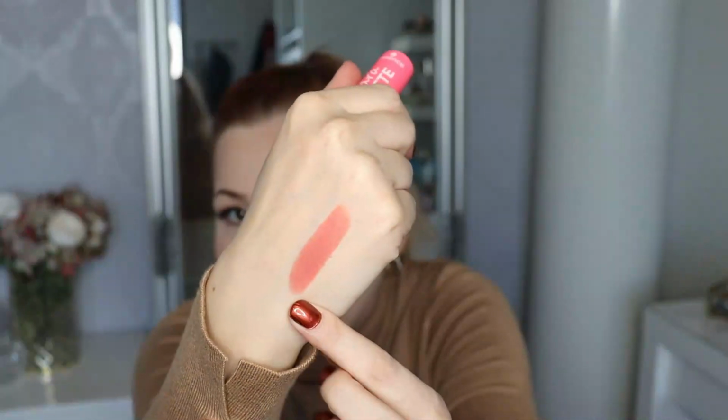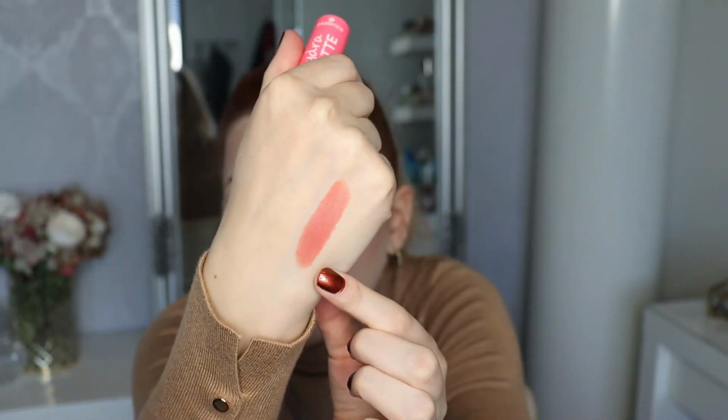It's a really nice matte formula because it's not super drying. Then I purchased a couple of lipsticks from the Catrice Scandalous matte line. So this is a new matte lipstick line. They do every once in a while relaunch their matte formula. I don't know if they reformulate it, but at least they rename it and make new colors.